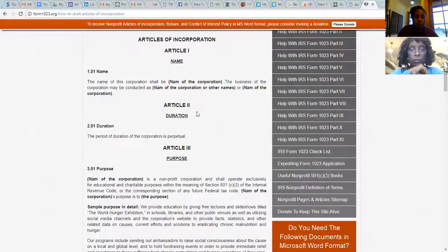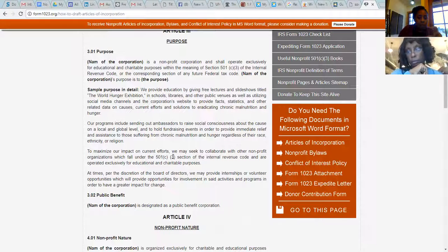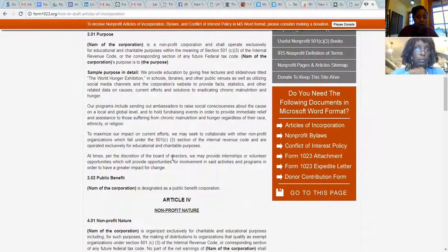So your articles of incorporation are going to have the different areas. Article 1, which is your definition, but the most important thing I want to bring you to, some of the same data that's on the actual application, but it's more defined. So you see that they have a sample detail of the purpose in here. The World Hunger exhibit. They're wanting to resolve world hunger in schools, libraries, and public venues. It's detailed. It's telling you how, what, who, when, and where.